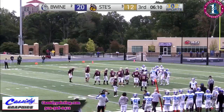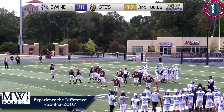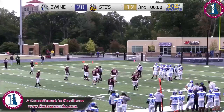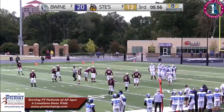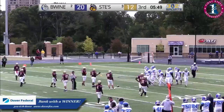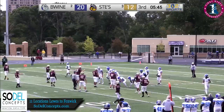Great work by Carucci on the second level. Great initial penetration, which is what caused Taylor to not get a head start. And speaking of Taylor, we talked about his stats in the first half: 7 carries for 108 yards in half number 1. So his first carry here in half number 2 goes for just a yard, if that. So maybe St. E is trying to put a stop to the success that Taylor had back in the first half.